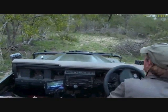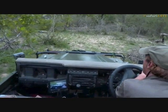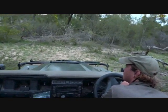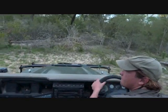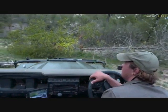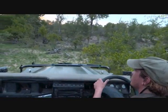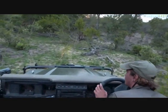The elephants have pushed down a lot of trees in this area. Lots of good spots to hide. Just have a quick look down here. Also, there's some... Oh, I hear the alarm calls of a sister killer.